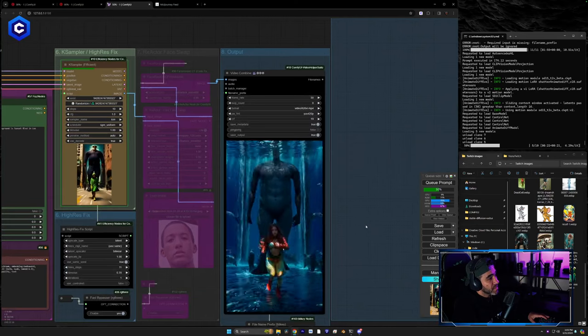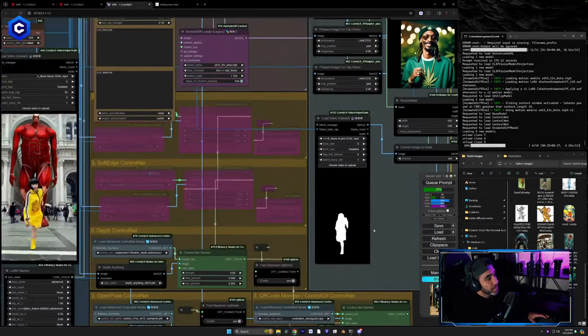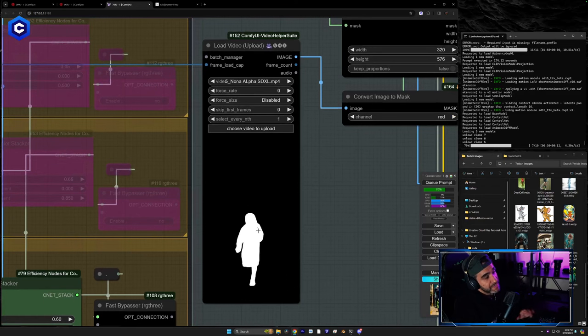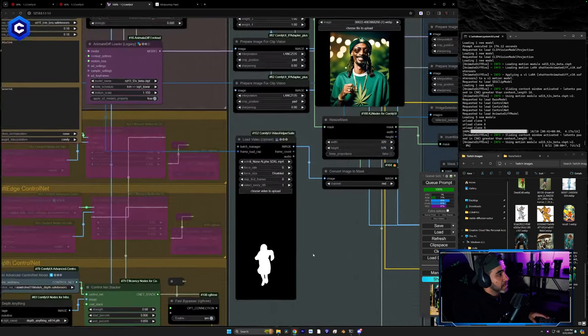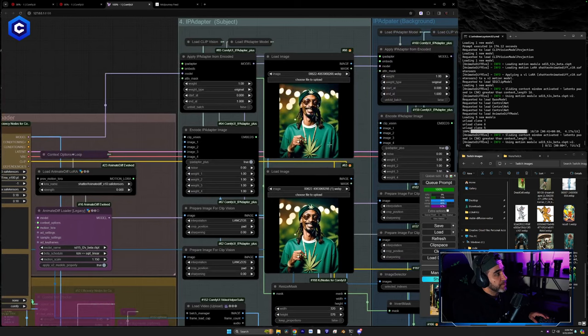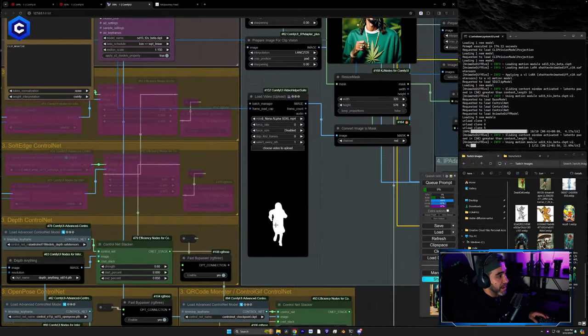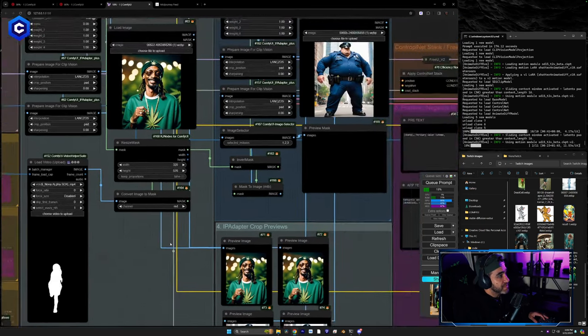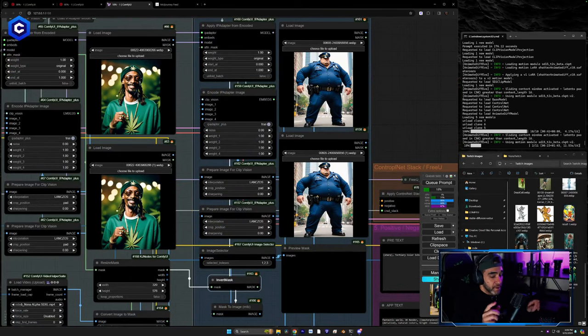How does the mask work? The mask that I'm loading, that I created in After Effects, is a cutout of the quote-unquote subject. In this video, the subject is the girl being chased. Whatever images we put in our first IP adapter, which I have labeled as the subject, focus strictly on the white section of the mask. It's not touching any of the black section. Then the mask gets plugged into an invert mask node on this side, flipping it so that the girl, the subject, is black and the background is white.